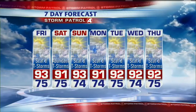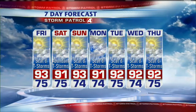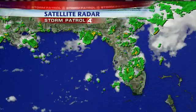So scattered storms becoming a little bit more abundant on Saturday. We're looking at 50-60% on Saturday afternoon. Sunday drops down slightly, but overall the afternoons this weekend are going to be a little bit wet.